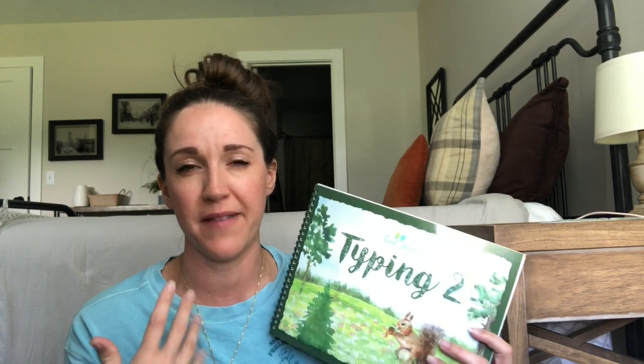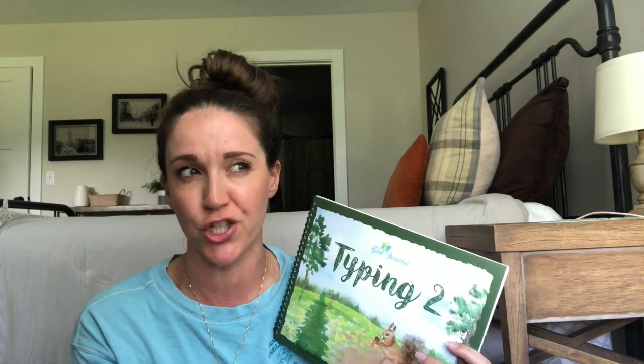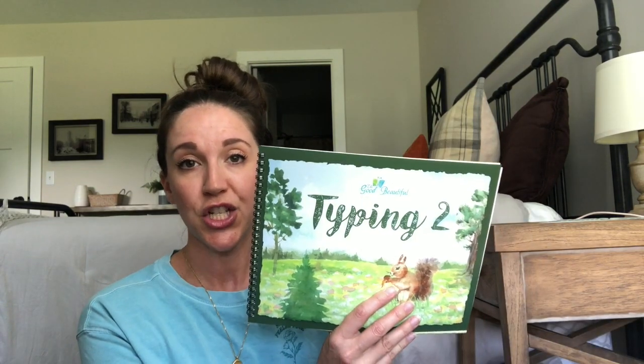So that's her LA. Then all of them can type, but I've never taken them through an official typing course. At the end of last year I got Typing 1 for Jericho and Jalea to do together, and they both really liked it. It's very simple, but they both really liked it, so I got Typing 2. They won't do that every day. It's not a super long course or anything like that.